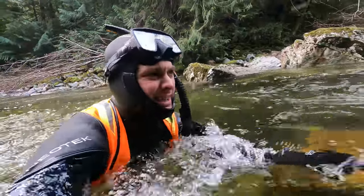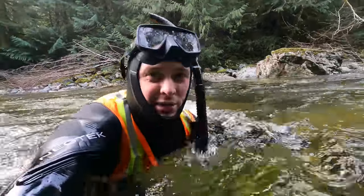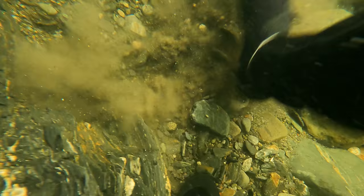It's always best to lean forward against the current so you don't get blown downstream. And yes, it's happened before. Now, I've noticed this side of the river is a lot slower, which means there's gonna be a lot more material that is packed, which also means it's gonna be harder to work, but could also mean more gold.